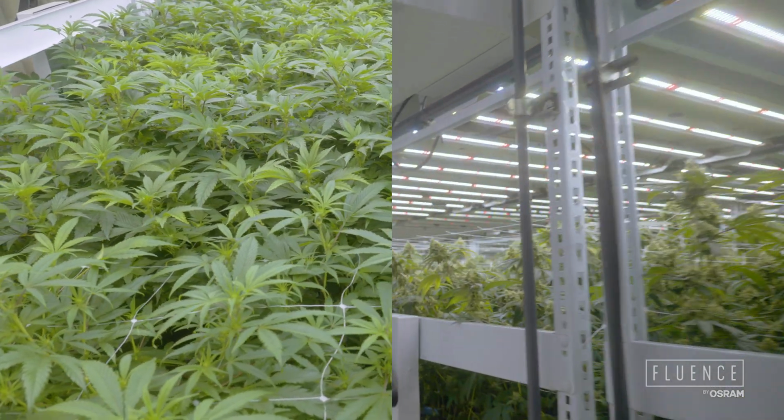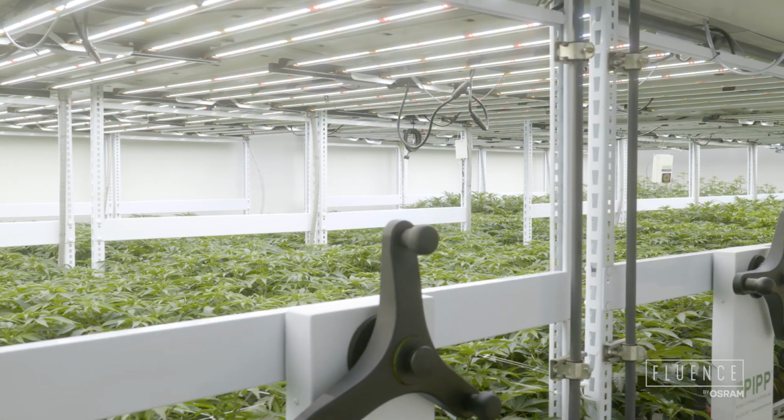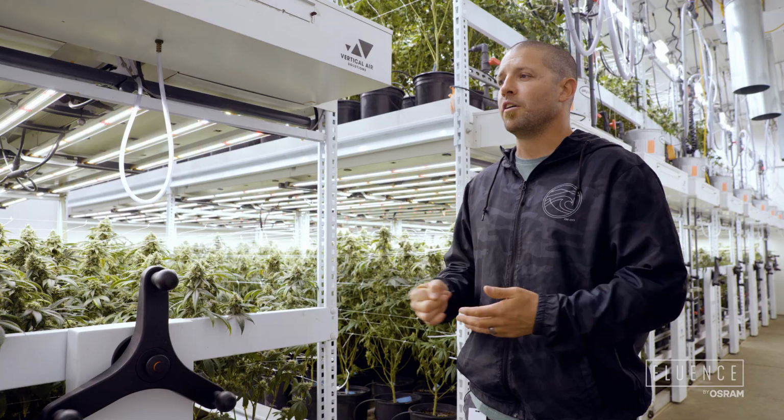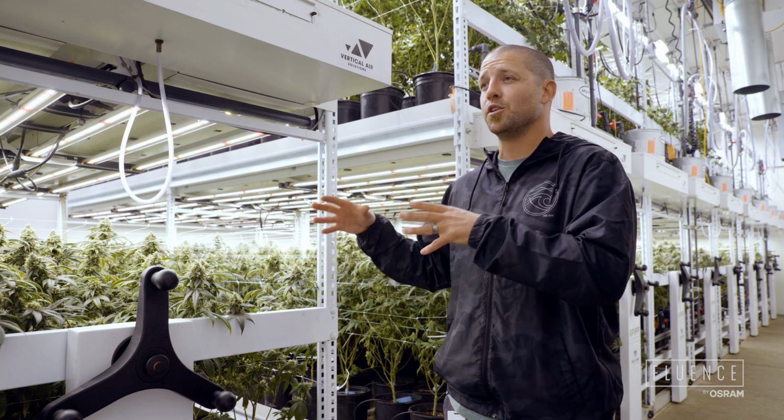We're making the best use of our cubic footage here. We have 2 tiers in under 13.5 feet. We have 1,200 square feet of canopy in an 800 square foot room. We have more canopy in this space than we do building.